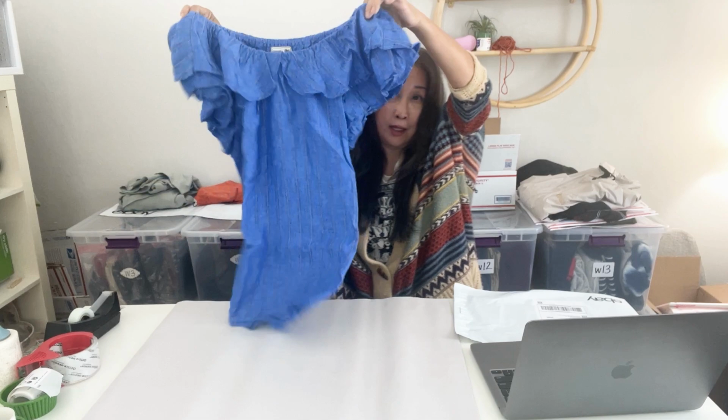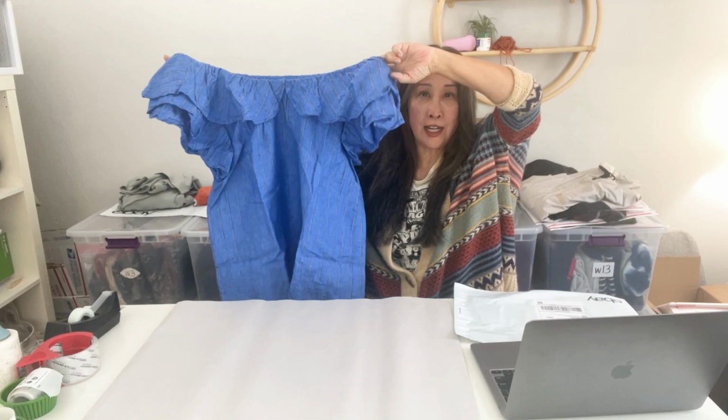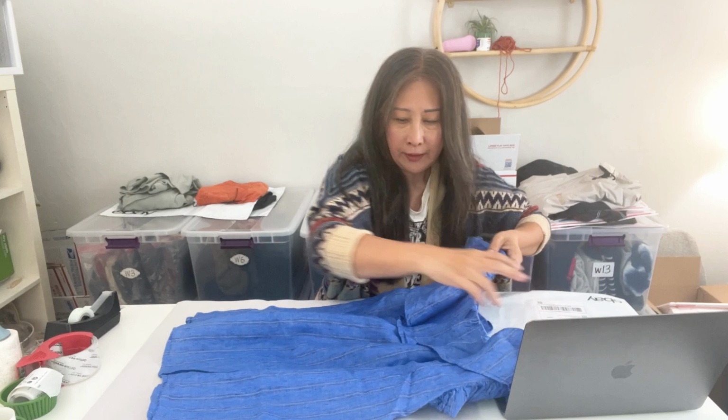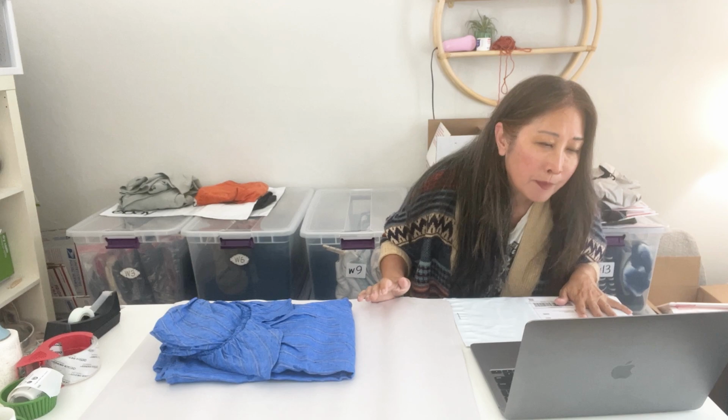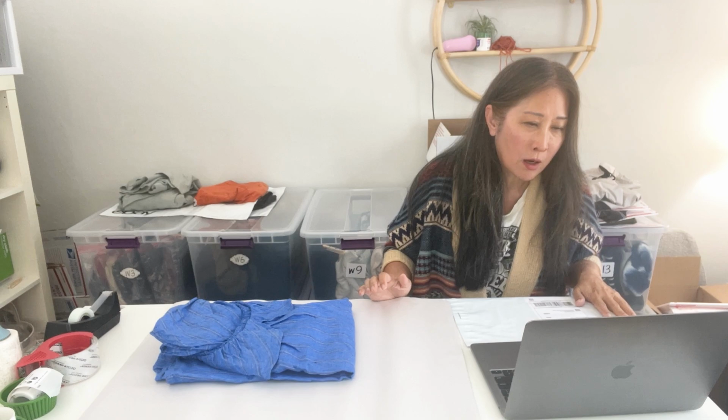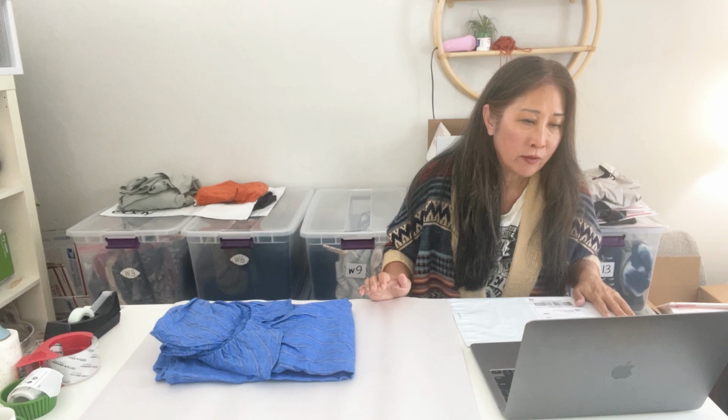Okay, so next item is this linen blouse, and it has this really nice ruffle detail on top with an elastic neckline here, so it could be off shoulder or on, in this very pretty, vibrant blue. It has a really nice stripe detail. And let me find the title. Title for this one is Millie Blouse Women's Large Blue 100% Linen Ruffle Top Short Sleeve Wide Neckline.